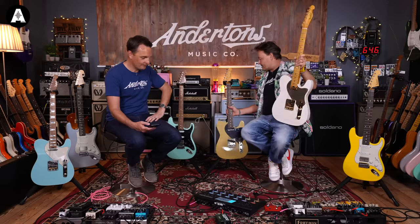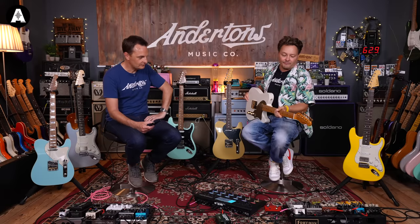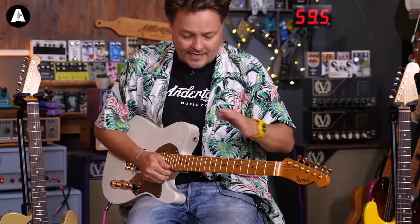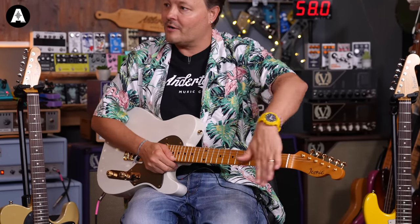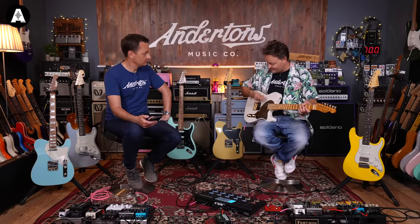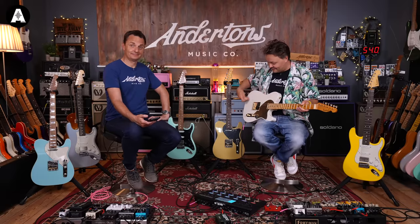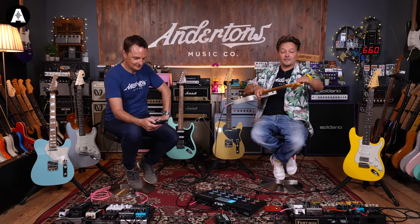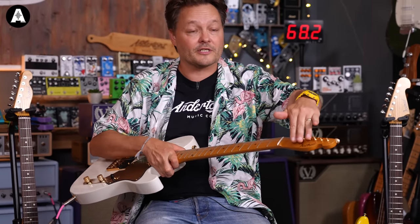And the necks are sort of a modern C, so a medium C kind of feel with a 9.5 to 12 inch compound radius. Nice. So you get a vintage-modern sort of feeling. Because you've got staggered tuners on here, so they go down, you don't need a string tree.